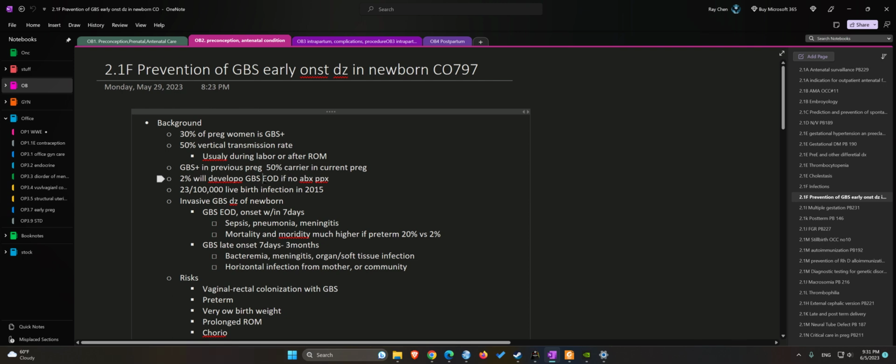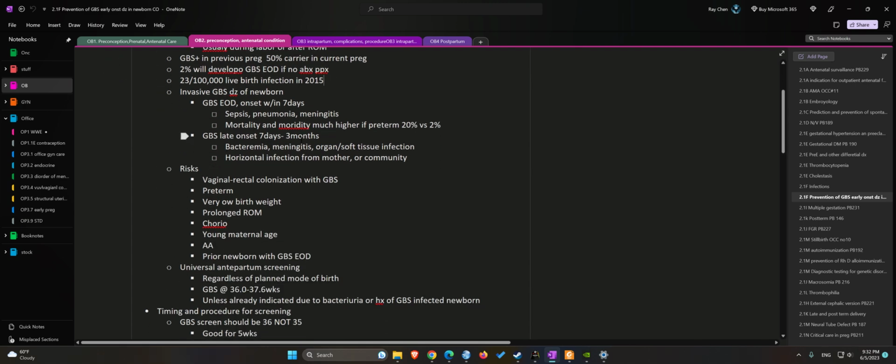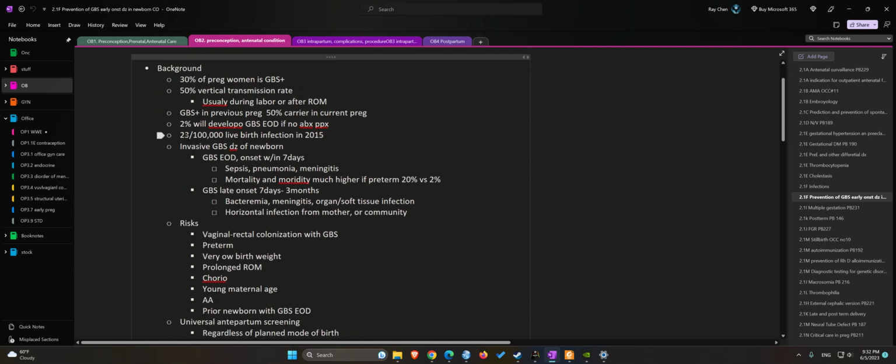2% will develop GBS early onset disease if no antibiotic prophylaxis. This translates to 23 out of 100,000 live birth infections in 2015.